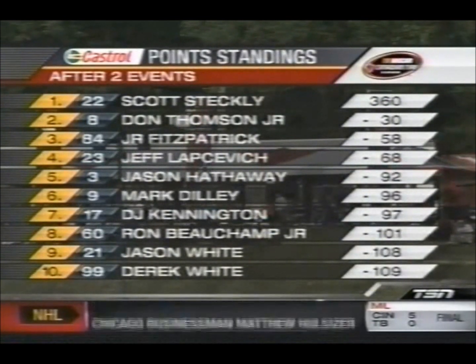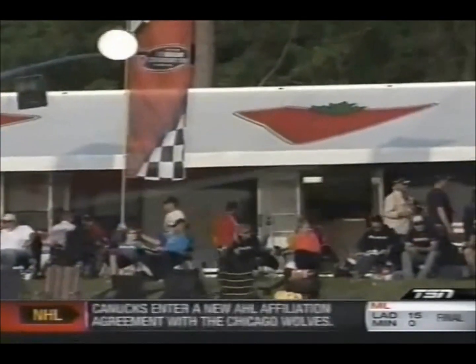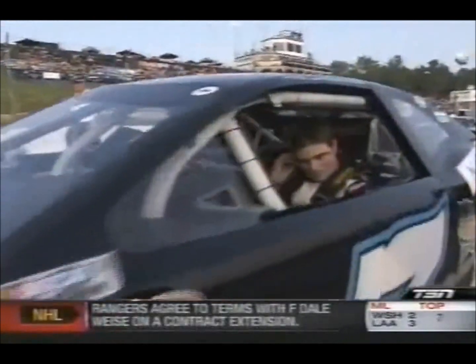And, of course, consistency. We've heard this all season. Wins championships, and two drivers have been on the podium on both of our past events. Scott Steckley has a win and a second-place finish as he leads the Castrol points chase, followed by the rejuvenated number eight of Don Thompson Jr. Also, real good to see the 23 of Jeff Lapcevich in the fourth spot in the points.